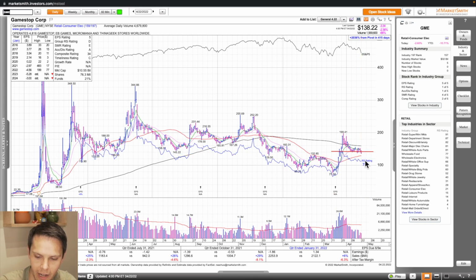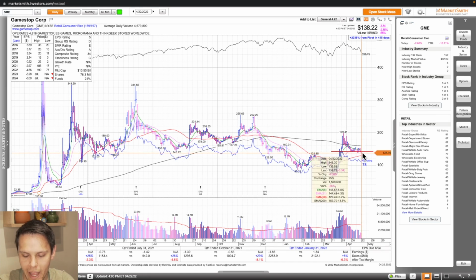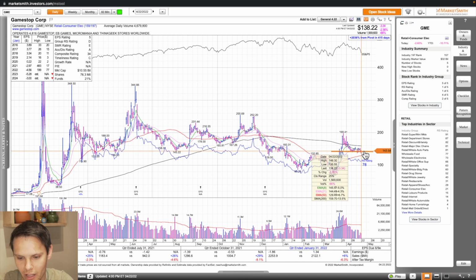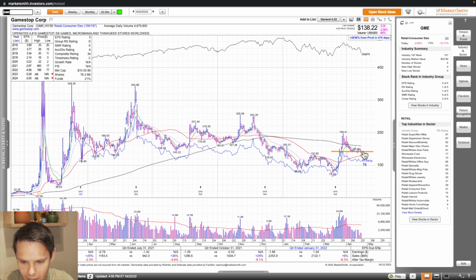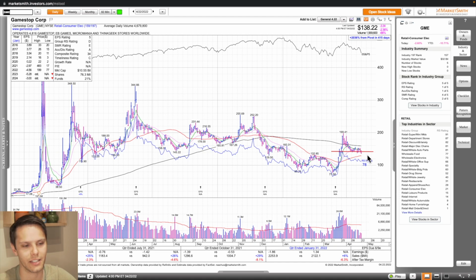So a couple different ways to trade this. If we do get an oversold rally starting into Monday, rallying back into the 141 area is where I would want to start a short position and then manage my risk at that 8-day EMA and the previous day's high, which would be 146.30 there. So a little bit less than a 5% stop on that short position in GameStop.